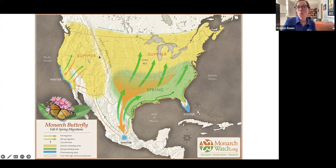And then if you think about the Western population, so again, that's going to be west of the Rocky Mountains, they are going to overwinter along the coast of California. So very different. And they have a little bit of a different migratory pattern, with less distinct generations and movement than what we see in the East.